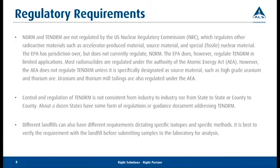So on regulatory requirements, NORM and TENORM aren't regulated by the NRC, which regulates most of your other radioactive nuclear materials, but they don't have jurisdiction. They don't take anything over NORM and TENORM. The EPA doesn't really have anything out there for NORM. There's a little bit of stuff they have saying about TENORM, but it doesn't go into very large directions.